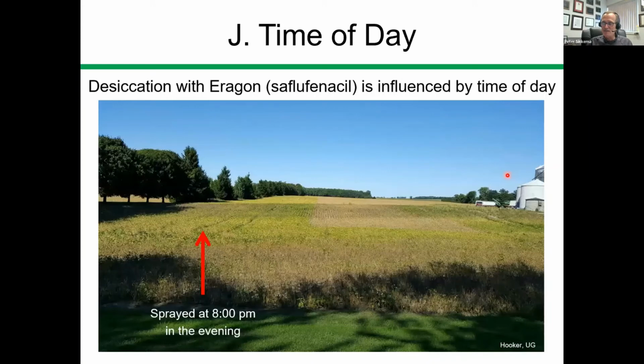I always like it when I chat with farmers. This farmer, Dave Hooker, nice guy, said, Peter, I heard you talk about a time of day effect with herbicides. He said, I put on a desiccant.